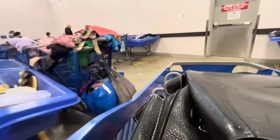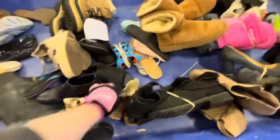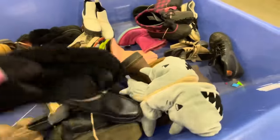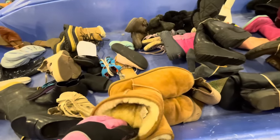Okay, yeah. I'm gonna go over to the shoes. Just came out and see if... Oh. I think some of these I already saw. Just a pair of Uggs. They're actually in not bad shape.